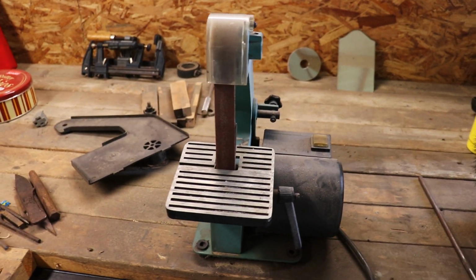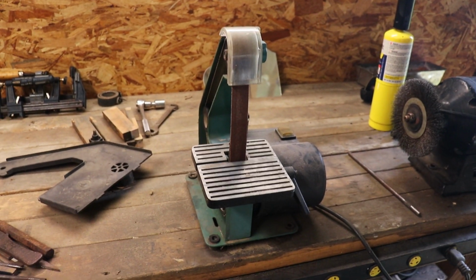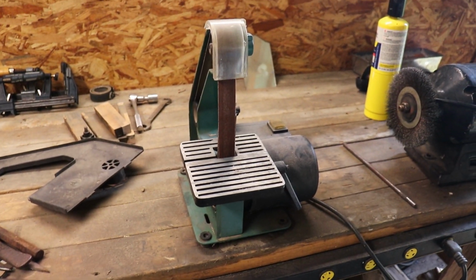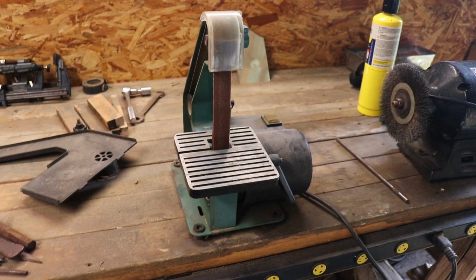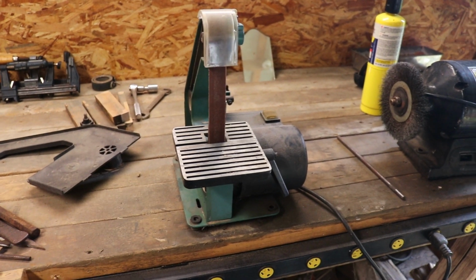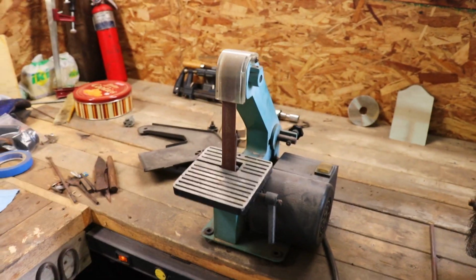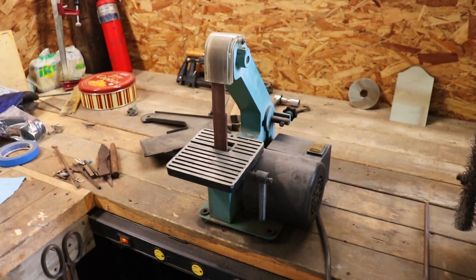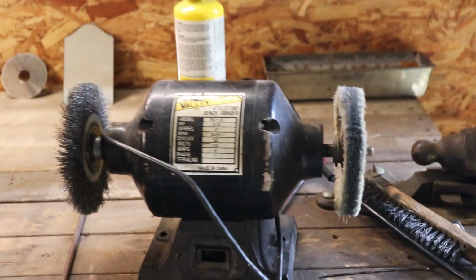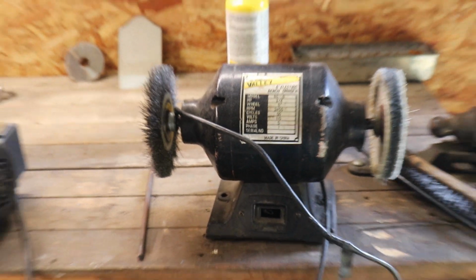My 1x30 belt sander. I bought this about 3.5 years ago when I first started getting into the metalworking side. I bought this before I had a table or anything out here even made, so I was actually using this in my house on a sheet. I just vacuumed up the metal shavings after I was done. But yeah, bought this new, I think, $33 off of Amazon. There was a special coupon for it. This bench grinder I got recently, $15 from a coworker. He didn't really use it or want it.